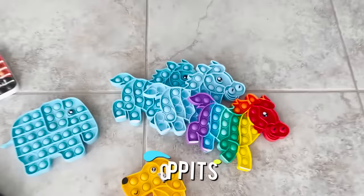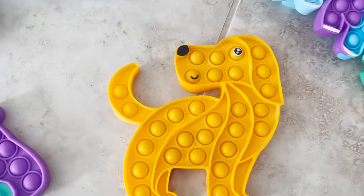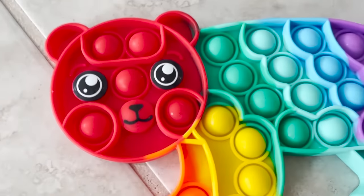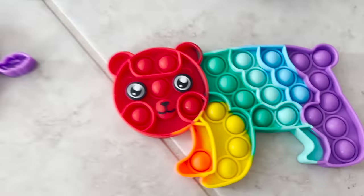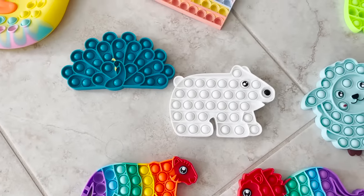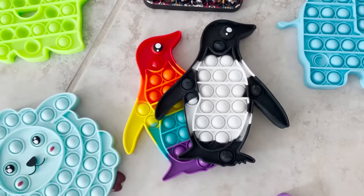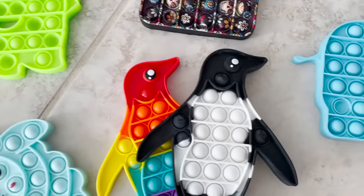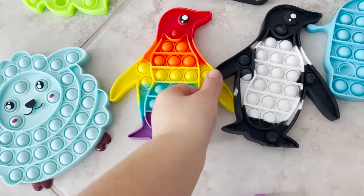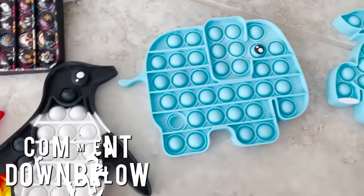Starting with my poppets, I have three horsies, this cute little dog. I like the more realistic ones where they have the faces. So this is what I've been into recently. So this is kind of like my animal ones, the ones I would see at a zoo. I really love this penguin one. I have it in two colors. I lean more towards the realistic ones though. Do you like the rainbow or the normal colored ones? Let me know in the comments. Oh, I have a little elephant too.